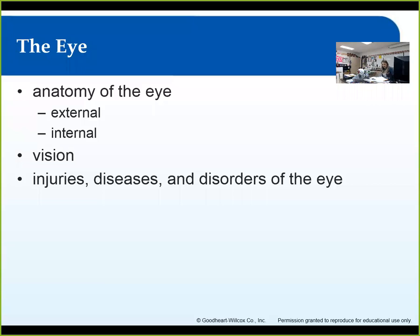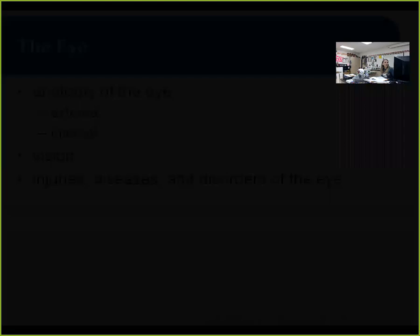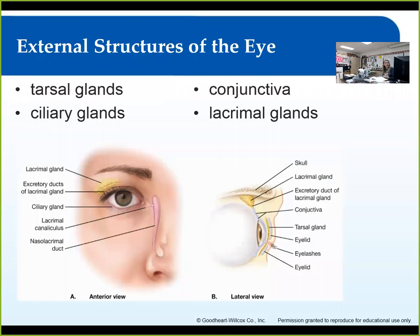So we're going to look at the anatomy of the eye, vision, and how it works. So external structures. That thing's not on, if that's what you want. Okay, external structures of the eye. So a few things to look at specifically.